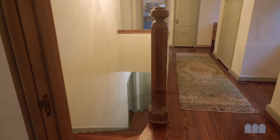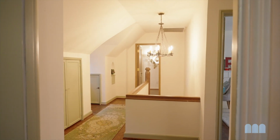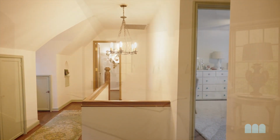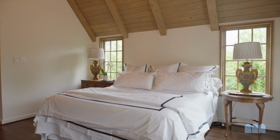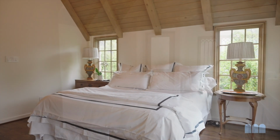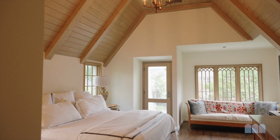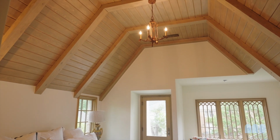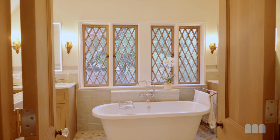The second story contains 3 bedrooms and 2 bathrooms. A recent undertaking focused primarily on the master bedroom and pool. The master bedroom has a new beamed, vaulted ceiling which echoes the updates below. Additionally, the master bath and closet area were updated.